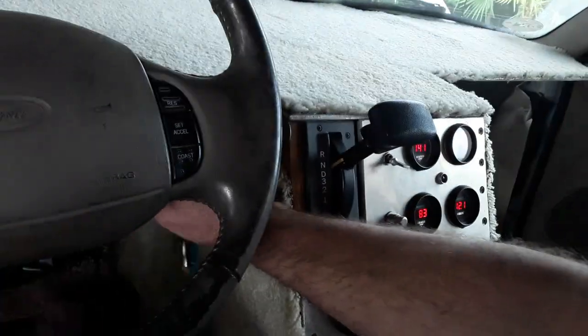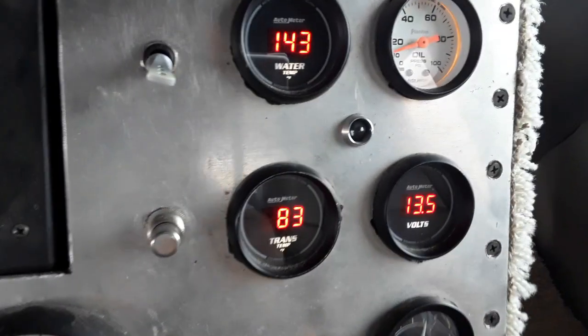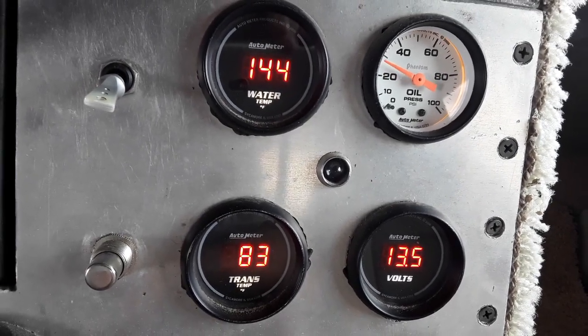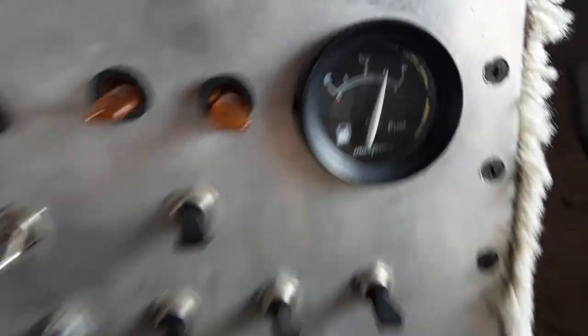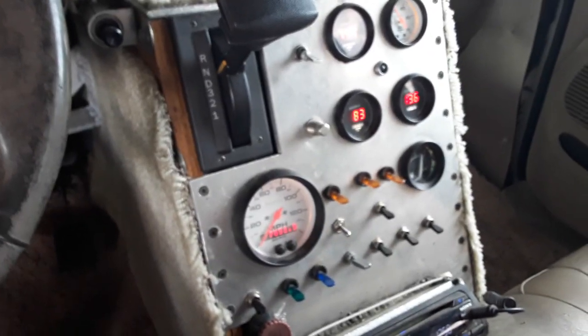Anyway, back to the F-150 with the Cummins in it. I'm going to start it up and I'll show you how this thing stops. So there's the oil building up. There's the fuel. I custom made my own dashboard. Anyway, we'll look at the diesel engine here.